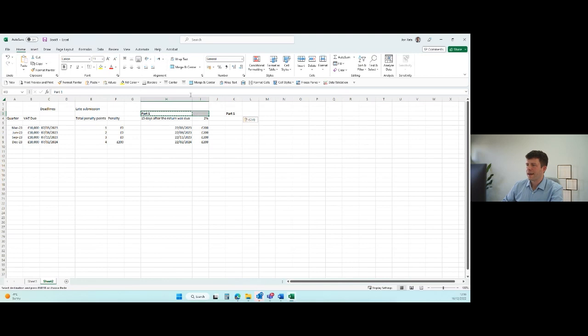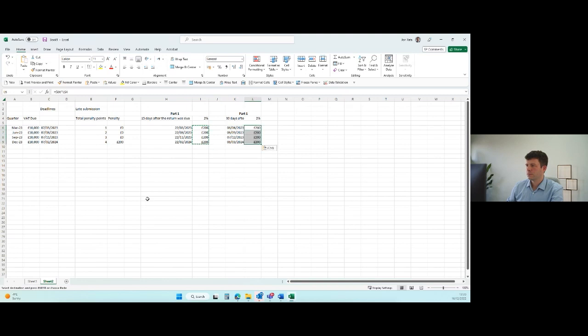We would then have, if it remains outstanding, at 30 days after the return was due, a further 2%. So that's the 7th of May plus 30 days, would be the 6th of June. And as you can see, these other dates as well. A further 2%. So that would be 200, 200, 200, and 200 in our scenario.